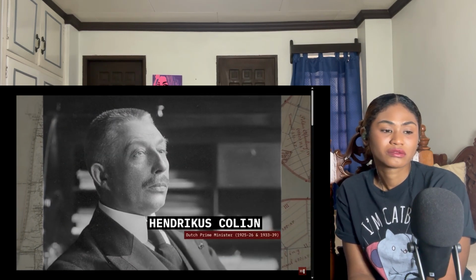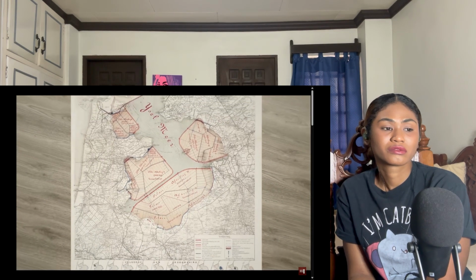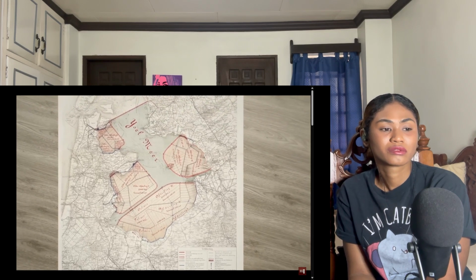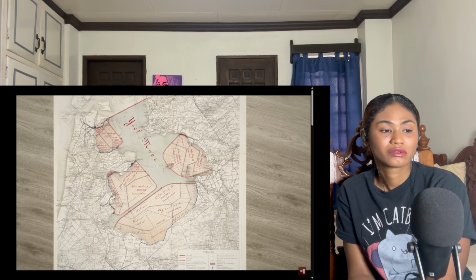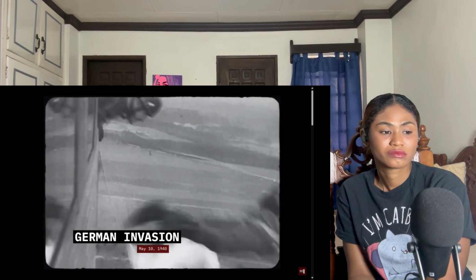Prime Minister Hendrikus Colijn was determined to persevere. Despite the country's financial hardship, the plan was to now reclaim the largest polder, but Colijn decided to prioritize the northeast polder. That is because these lands could be entirely dedicated to agriculture, which at that moment was a more pressing concern. Construction started and World War II began.